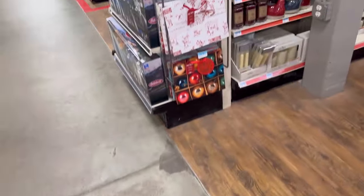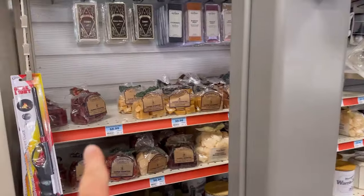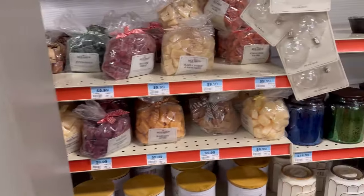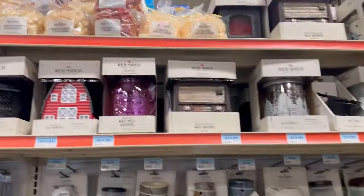Oh, look at all of this. Oh my goodness. Okay, we're gonna get down there. So we need to get something over here. It makes our house smell yummy, right? So nice. All the things.